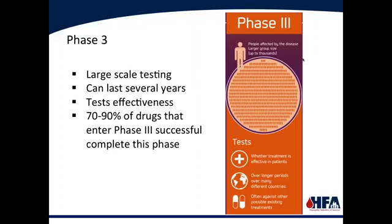Phase 3, large-scale testing. It can last up to several years. This is the largest scale phase. The more people they can test at this time, the more effective it can be proven to be. So they really want a large sample to show the FDA or whoever is approving the drug that it is successful and will work in the general public. And a pretty large number, 70 to 90% of the drugs that enter phase 3 successfully complete this phase.